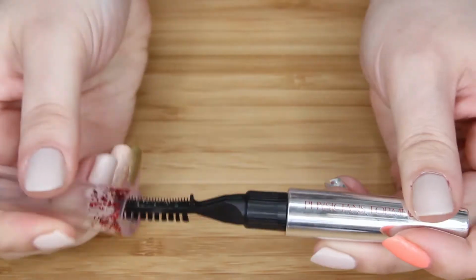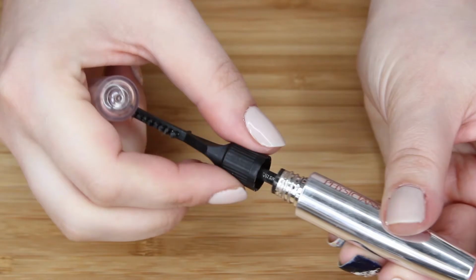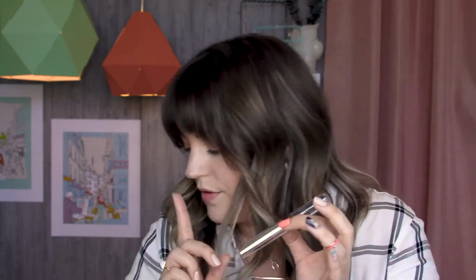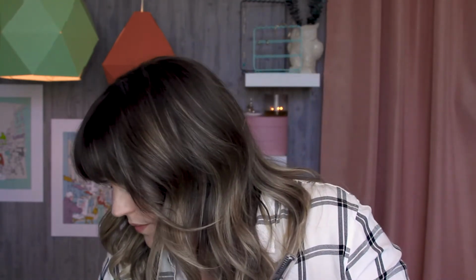The other Physicians Formula product I brought is this brow product that has been much loved. It is their Eye Booster 4-in-1 Brow Boosting Kit, which is a bit of an exaggeration. It also came with this crayon. So you'd have the highlighting end of the crayon, and then this is the one for your eyebrows. This is in the shade Universal Brown, and it's a fine brown shade, and the underbrow highlighter works fine too.